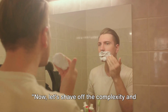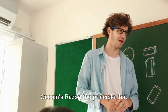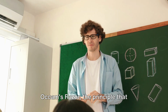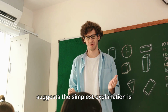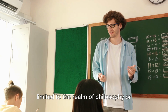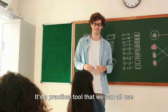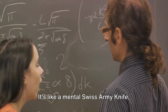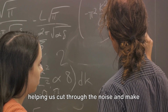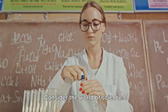Now, let's shave off the complexity and see how Occam's razor applies in our daily lives. Occam's razor, the principle that suggests the simplest explanation is usually the correct one, is not just limited to the realm of philosophy or scientific theories. It's a practical tool that we can all use in our day-to-day lives. It's like a mental Swiss Army knife, helping us cut through the noise and make sense of the world around us. Consider the world of science.